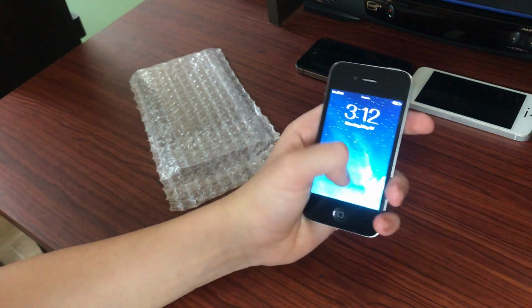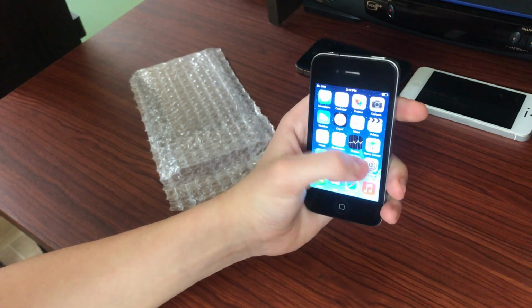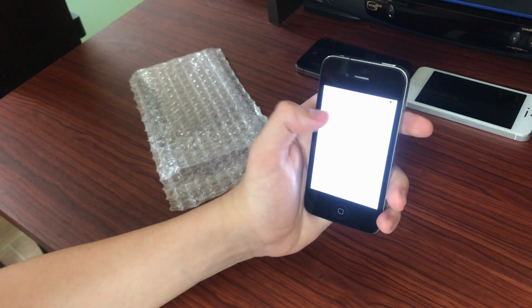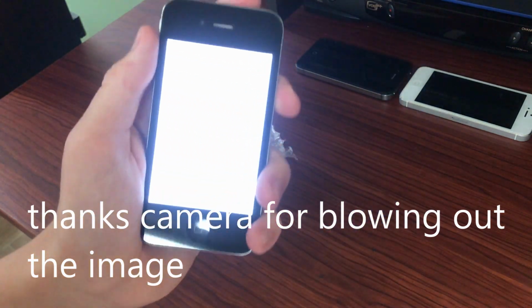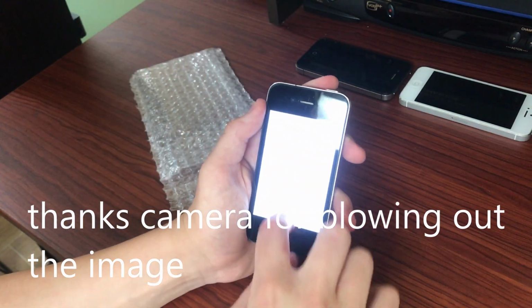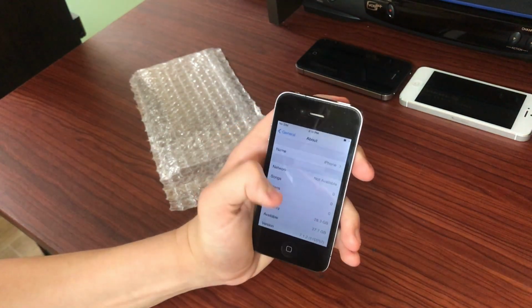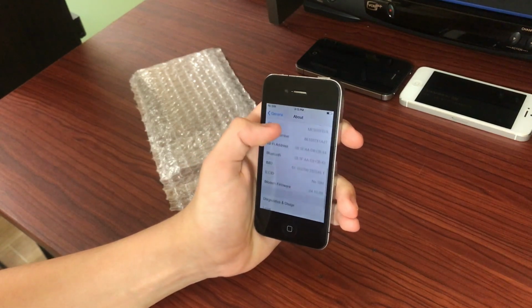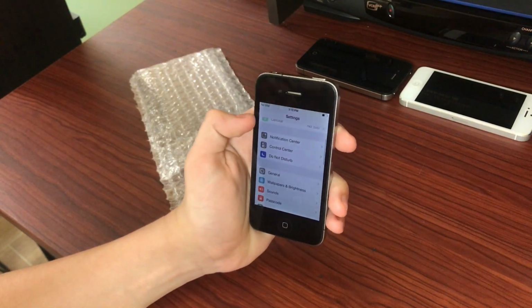And here we go. We got, of course, iOS 7, as expected. Let's check it out in general. 7.1.2, and there we go. Oh, I just realized you can't see any of this. Gotta get that brightness down. 7.1.2 and 32 gigs. Just as advertised. So, good.